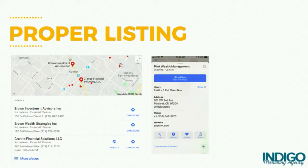Also, we want your search results to be showing up in what's called Google's local 3-pack. And that's on the left-hand side here. You can see it is the search results that Google suggests for local businesses. You can click to get directions, go to the website, and it has the phone number displayed right there. And so we want to show up in the local 3-pack.